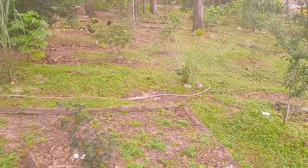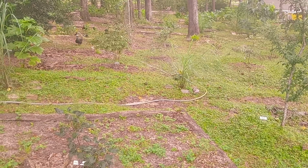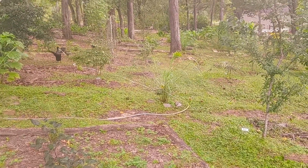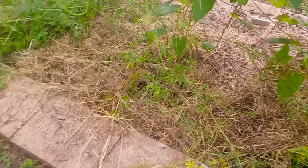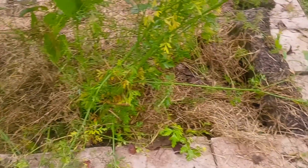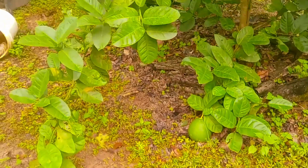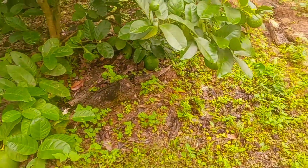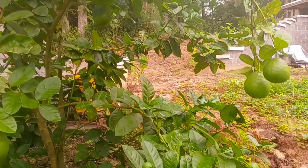Using the compost tea, aka pond duck water, to water the garden. Clean out the duck pens and put the used poopy hay into the garden beds. And I've cleaned out the chicken coop, and I'm going to put this around the ponderosa lemon tree. And I'm working on the other pond now.